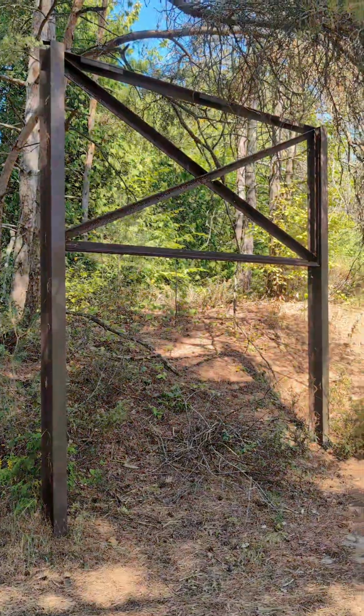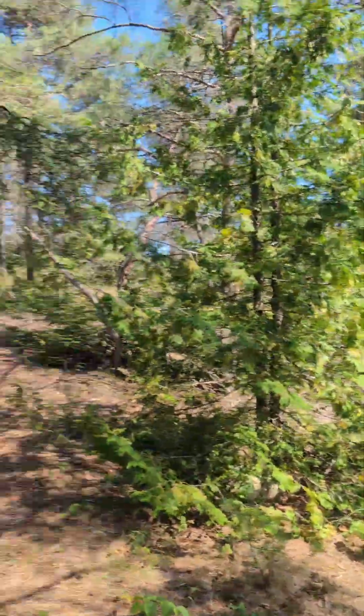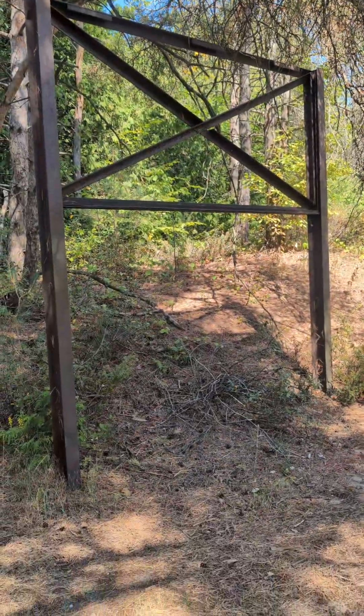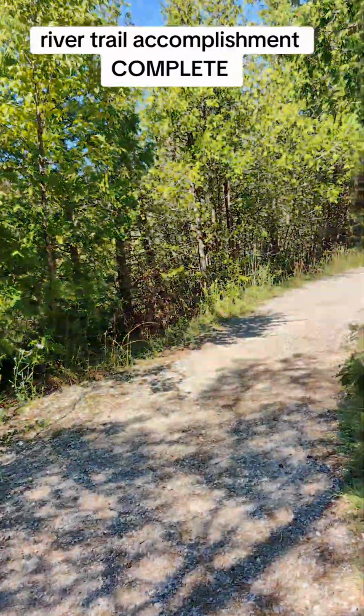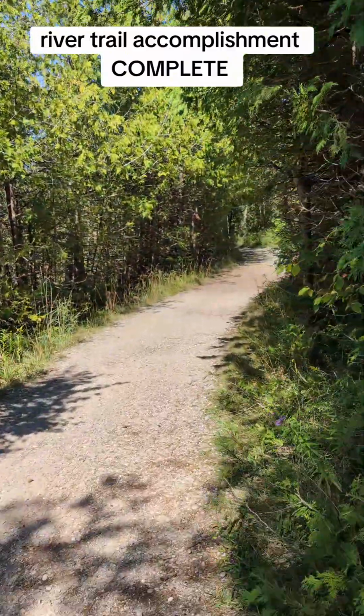Okay, although there's no signage, we know that there's an old schoolhouse. But if this is the old schoolhouse, school's not just out for summer. School's out forever. All right, put another loop trail into the accomplishments.